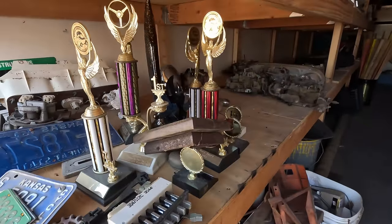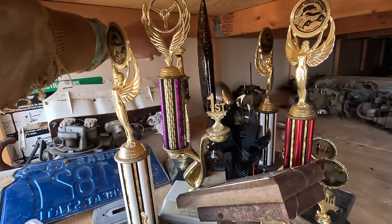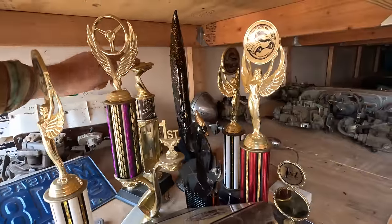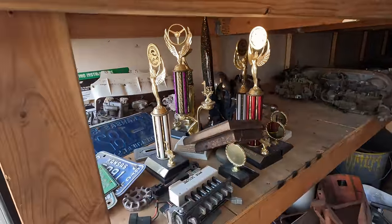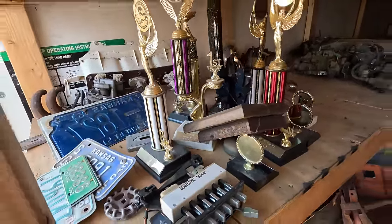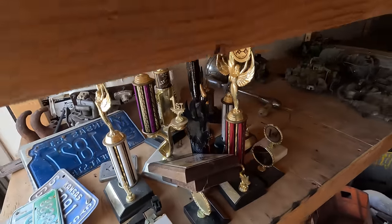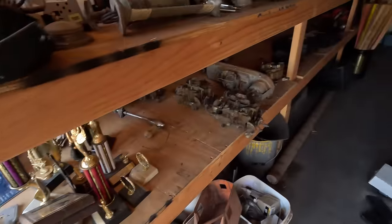He had all these trophies. A couple of them are pretty neat. This one here with the little steering wheel, and there's one back here. It's got a card up on top of it. I figured I can resell those. People take these, and they put new plaques on the bottom of them and reuse them. That way they can give out vintage trophies. They're not that old. They're out of the early 90s, late 80s, but they're still pretty neat.